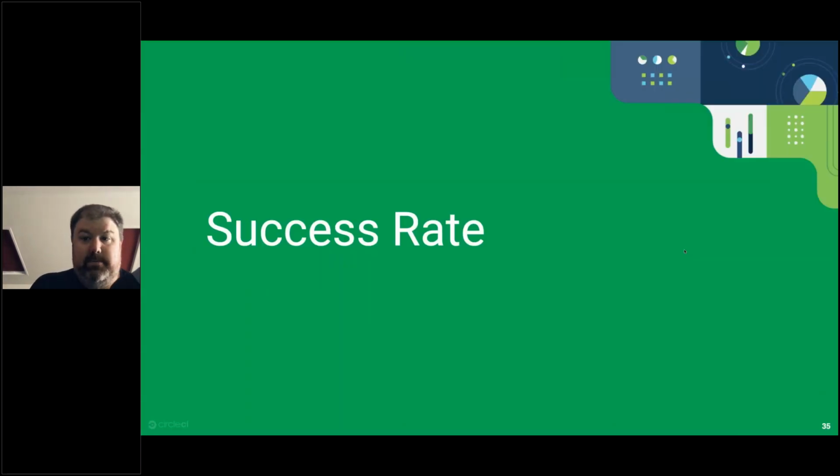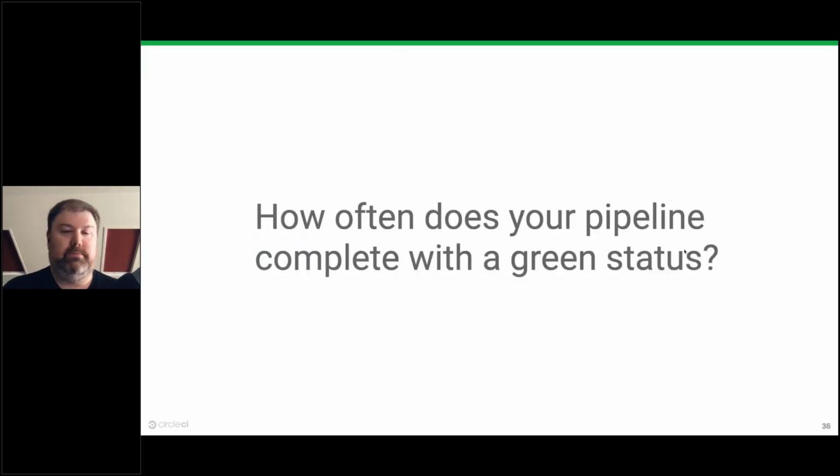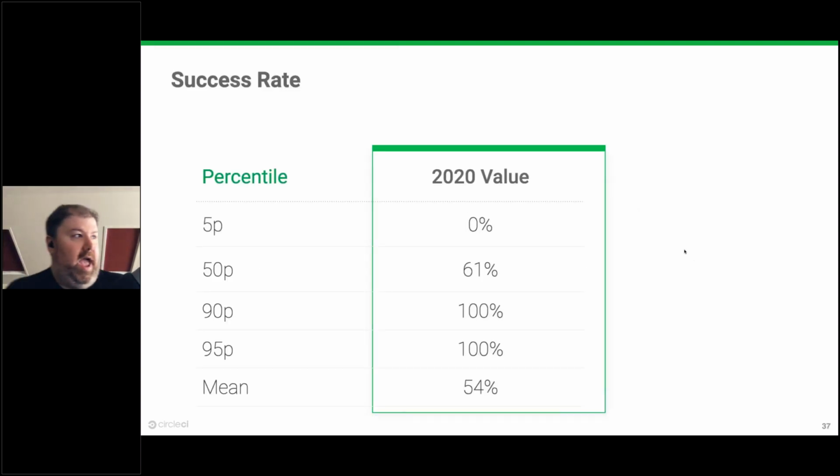Next is success rate. So how often does your pipeline complete with a green status is more or less what this metric is trying to measure. And as you can see, in the lower end of the percentiles, it's 0, it never returns green. And in the higher ends, 100%, it's always returning green.